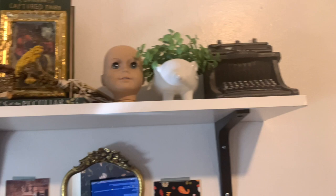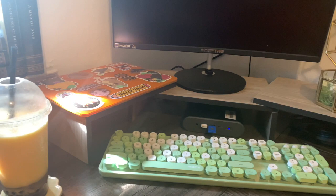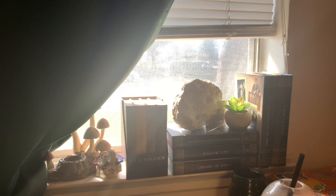And then down here, I have my work computer and my keyboard. Under there are my work headphones. Also have my laptop, boba, and my little window. I use the mushrooms to hold back the curtain so I get a little bit of light. And my cat likes to hang out right in there. His monitors and set up there.